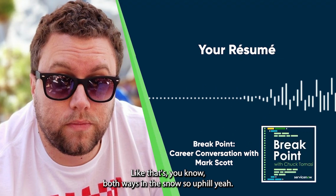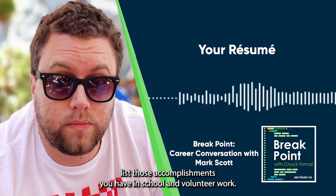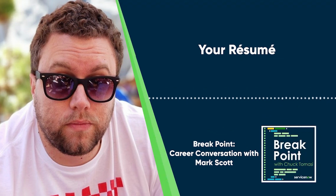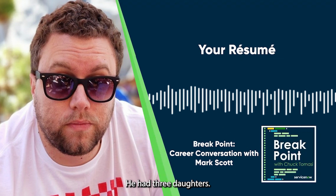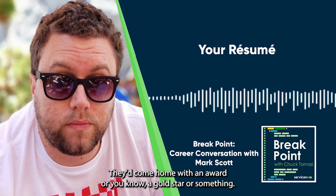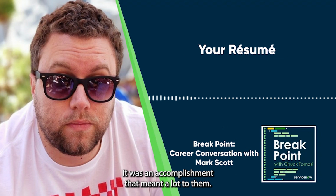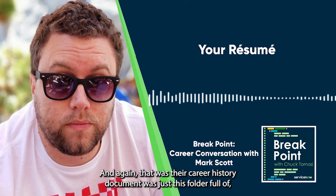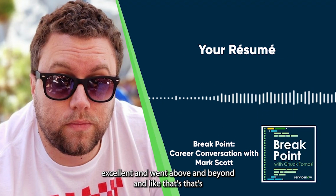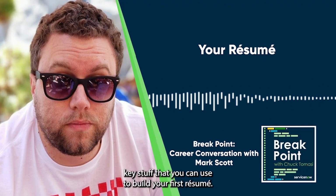So uphill. Yeah. So if you don't have a lot of experience, list those accomplishments you have in school and volunteer work. I remember when my brother had 3 daughters. As they were growing up, they kept a 3-ring binder. They'd come home with an award or a gold star or something. It was an accomplishment that meant a lot to them. And again, that was their career history document. It was just this folder full of letters from the teacher saying, Brittany did excellent and went above and beyond. And that's key stuff that you can use to build your first resume.